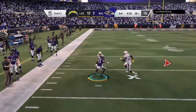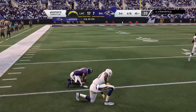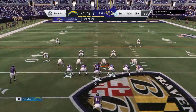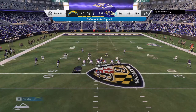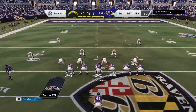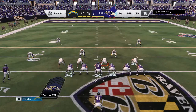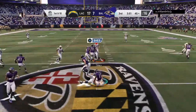Jackson going to get this out to Brown. And he'll be corralled out across midfield down to the 45. And he's brought to the ground with another first down at the Chargers' 45-yard line. First and 10 at the 45-yard line. They'll run the jet sweep with Brown.